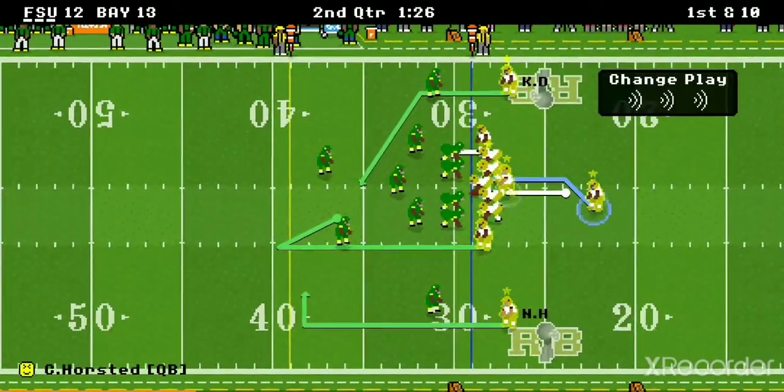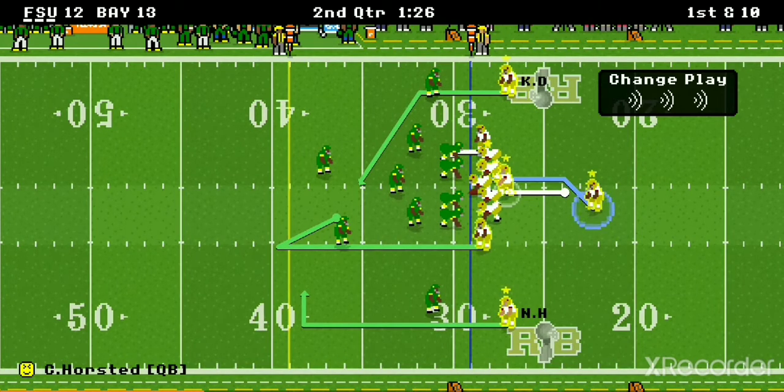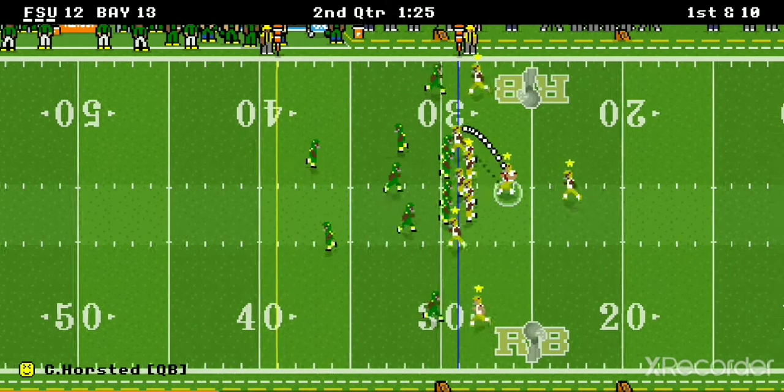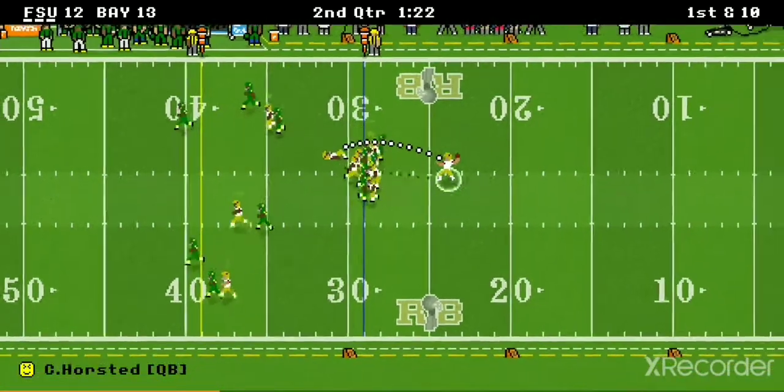And Florida State gets the ball back again. And this time they're in pretty good field position at the 29-yard line. Let's see what they've got drawn up. C.J. Horsted calling on signals. See if he might be calling an audible. Not sure here. And hard count. He's back to pass.